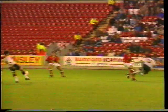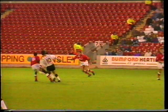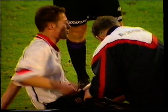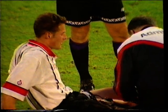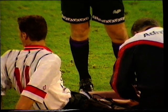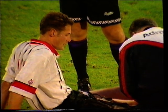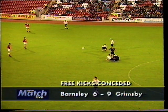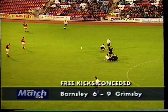Yeah, they've tried a little movement there, just a step over and a spin, and he's been blocked out of it, and the referee was right to give a foul. But Alan must be sat on the bench with Arthur, worrying that there's going to be another injury here. They've had a horrendous time with injuries, and a couple more within the game so far, and he'll be hoping that Groves gets up on his feet and starts playing again. 9 free kicks conceded by Grimsby, 6 by Barnsley.